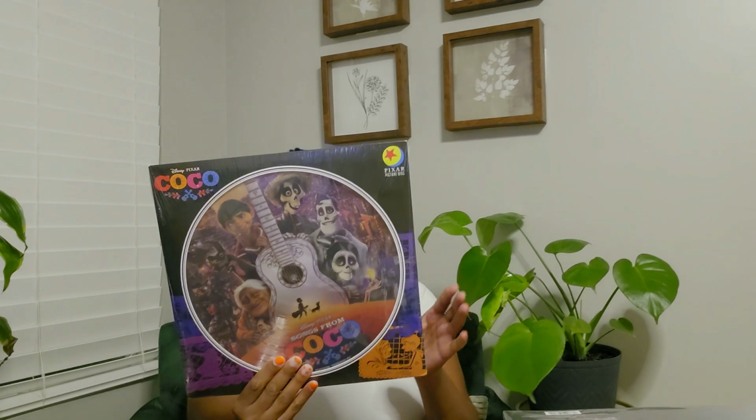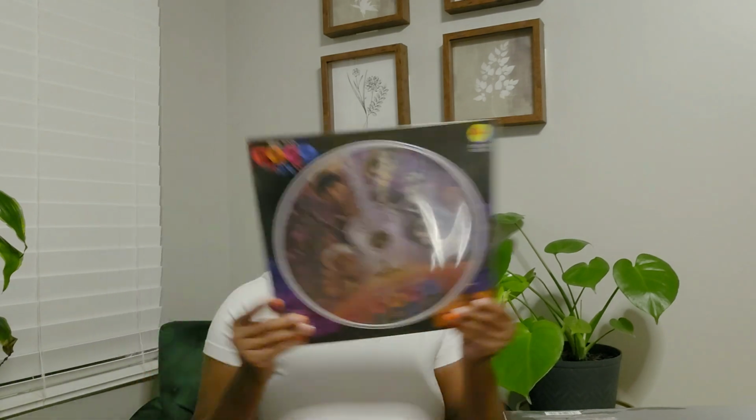The next one I got is Coco, because this is actually one of our favorites, and I just thought this was so beautiful. I was like, it's freaking artwork. So I went ahead and got the Coco soundtrack, and this one was $24.99.